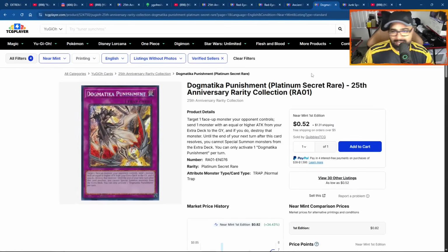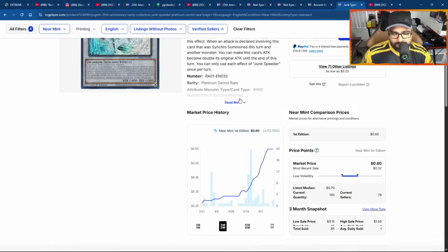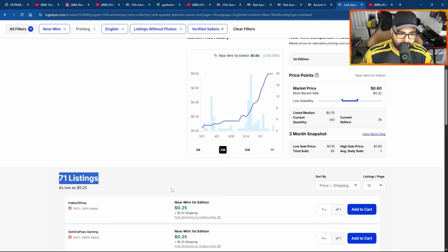So again, these platinum secret rares, little by little, they're becoming more scarce and they're going to start running up in price. And then lastly, we have Junk Speeder, Platinum Secret Rare right here, going from a quarter to 2 quarters. You do have a couple 1-ofs, but then it quickly does go up to the 2-quarter mark, 71 listings.